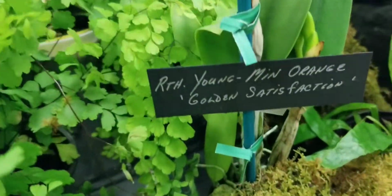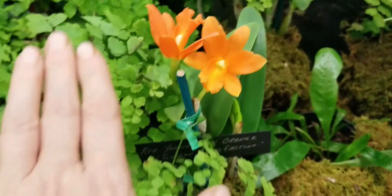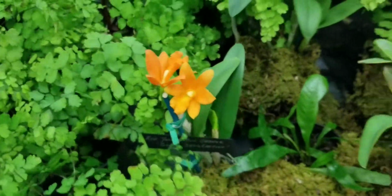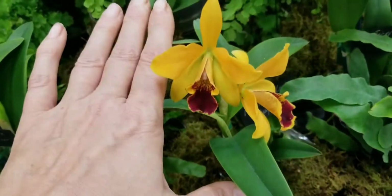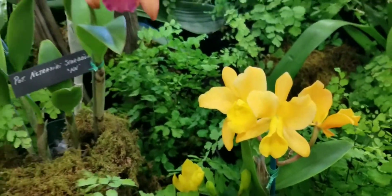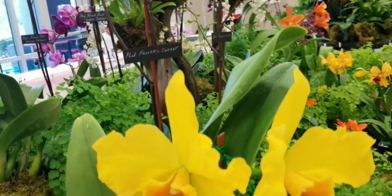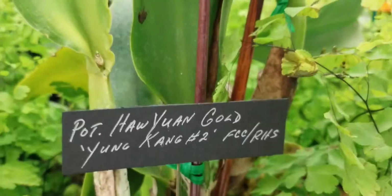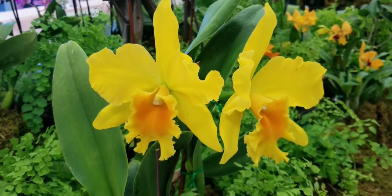For the Cattleya, young, mean, orange. This is really tiny. This is so cute. Look at it. My hand. And all of these guys are so tiny. Look. Beautiful. Okay. Wow. This little thing is called, this is not really little. One of my favorite shapes.